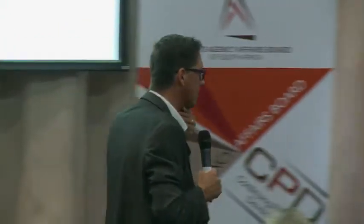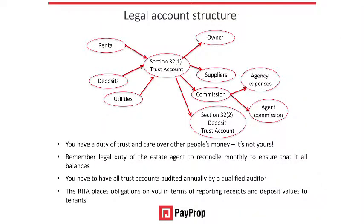So we saw, it was actually a fantastic presentation on trust account management yesterday. But here's the principle. You've got a section 32.1 account into which all rentals must be received, as the gentleman said yesterday, who was a great presenter, by the way. If you haven't attended the inspection session, book for it when it comes next. The gentleman is amazing.